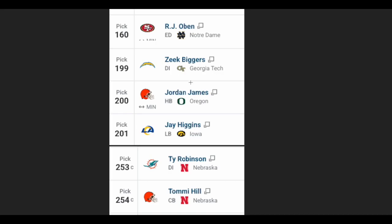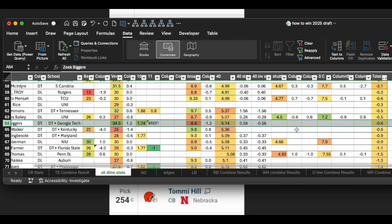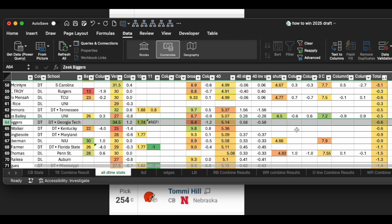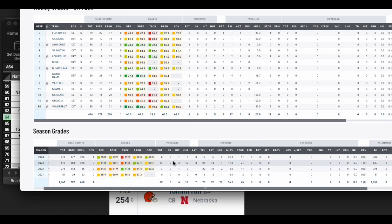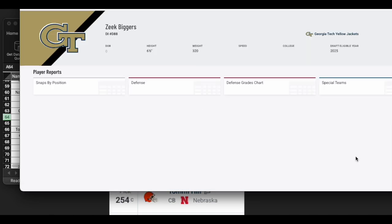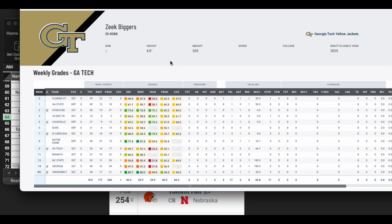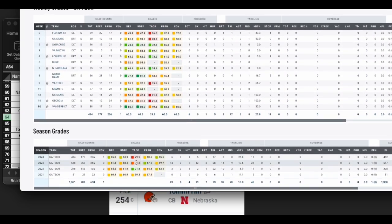Next, they selected Zeke Biggers out of Georgia Tech, defensive interior. Thought this guy tested really well. Got a 34.5 vertical, 5.14 40, 8.4 broad, to negative 0.6 standard deviation. He had a 65 PFF grade this past year at Georgia Tech. 1 hit, 5 hurries, 3 batted passes. That's where that vertical is showing up. Had 8 missed tackles, 11 stops. He is 6'6", 320. Pretty athletic, has that leg, vertical power, tall, explosive vertically, not very explosive horizontally.